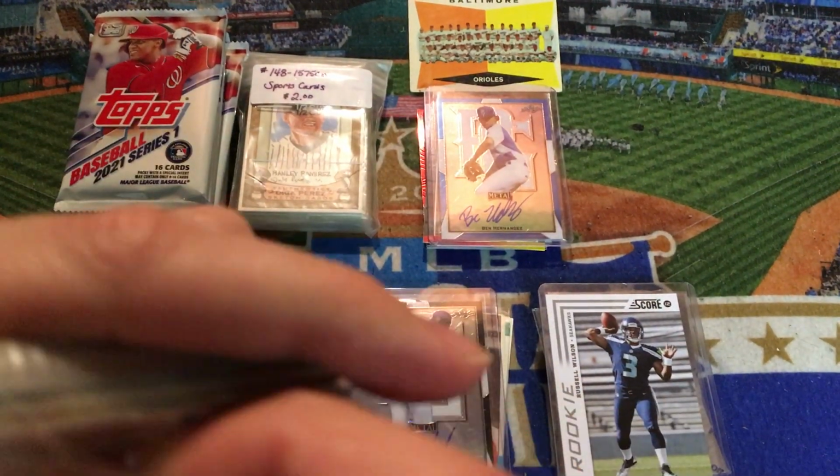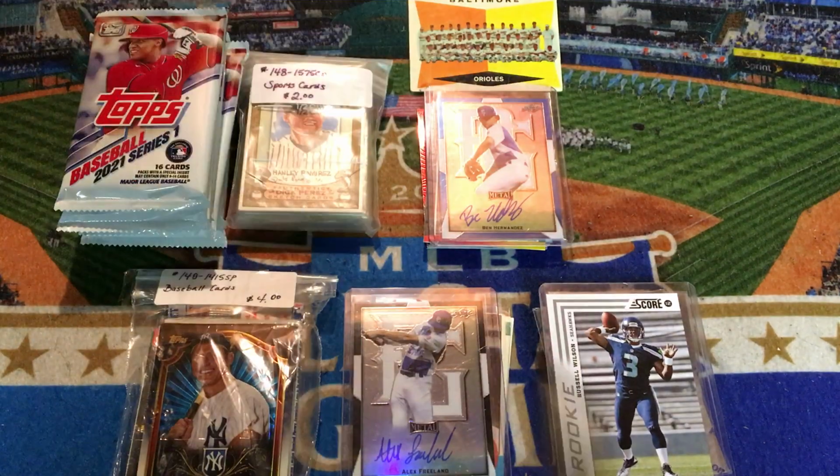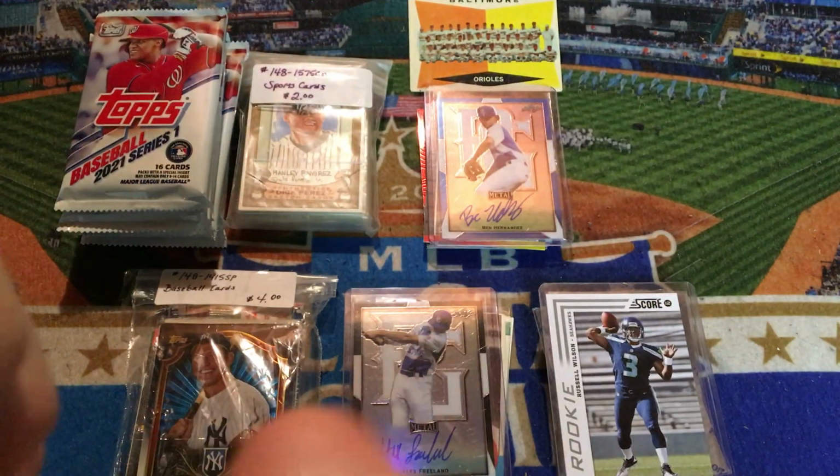We'll give this one a try. And if this is just complete junk, I may not even open the other one. The other one has a Hanley Ramirez on it. And okay, now we're struggling. This is why you should be prepared, you all who make your own videos. No, you should be prepared. That way you don't have to just grab these random shears that happen to be hanging around in the basement. All right, here we go.